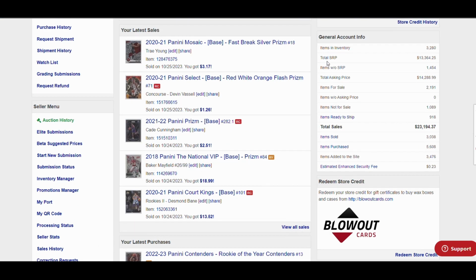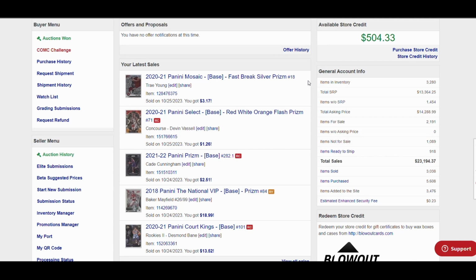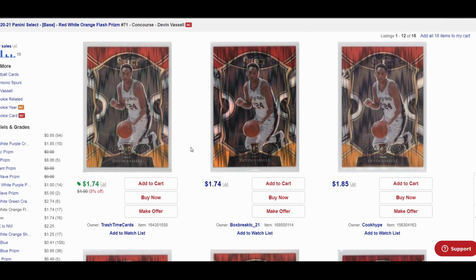Now, there's a couple things to keep in mind when you do a sale. Cards from COMC actually show up as listings on eBay also, and people can buy your cards directly on eBay. You'll still get the same amount as if you were selling it on COMC, but COMC gets a little bit more money because they charge more when somebody buys it on eBay.